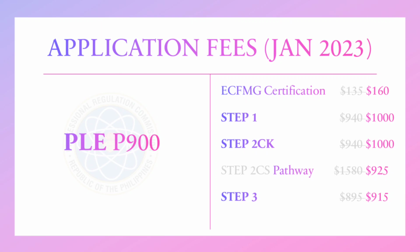Now for the fees, these are the prices as of January 2023. When I took the PLE back in 2018, it was 900 pesos, and I think it's still 900 pesos now. But for the USMLE, everything has gone up. For ECFMG certification, when I applied back in 2019, it was 135. Now it's 160. Step 1 was 940. Now it's 1,000. Same thing with Step 2 CK. Step 2 CS at the time was 1,580, so that was the most expensive step of the USMLE.